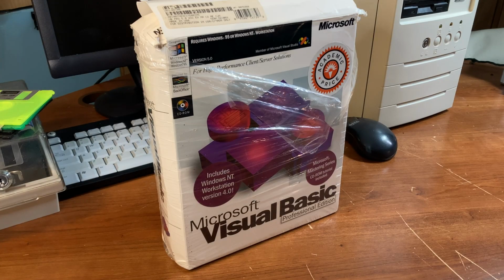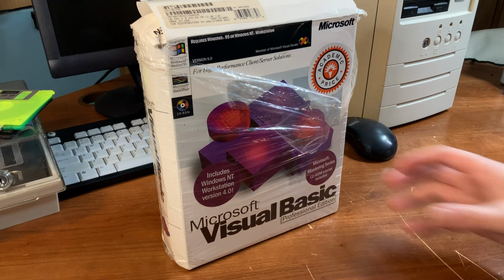Sorry, I had to put my programming socks on. No, you can't see them! Alright, let's just get this box open.